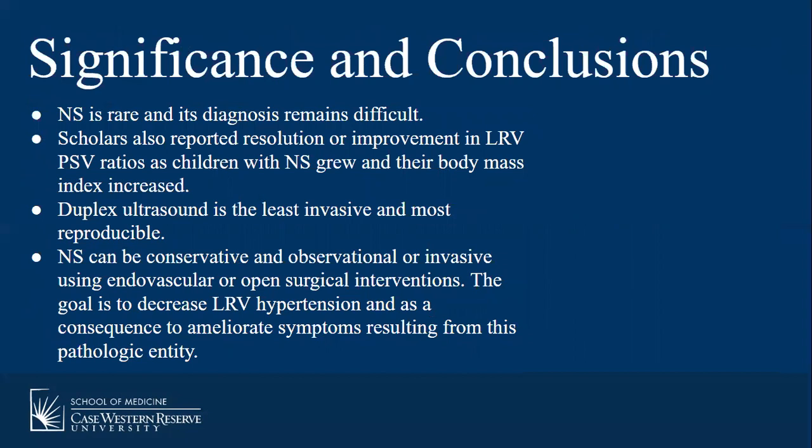Duplex ultrasound and other cross-sectional imaging studies, including CTV and MRV, are necessary to demonstrate significant compression of the left renal vein. These have been key additional tools for the diagnosis of Nutcracker syndrome because they provide a quantitative assessment of the intravascular pressure and accurate size assessment of the left renal vein.